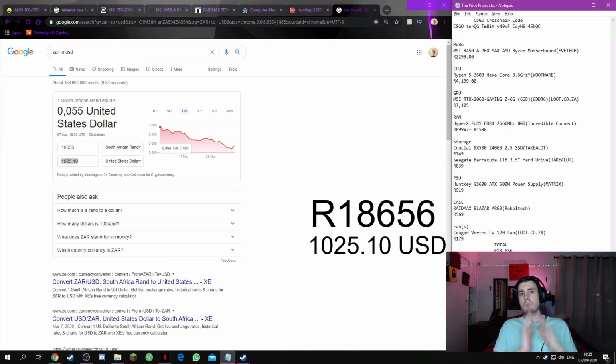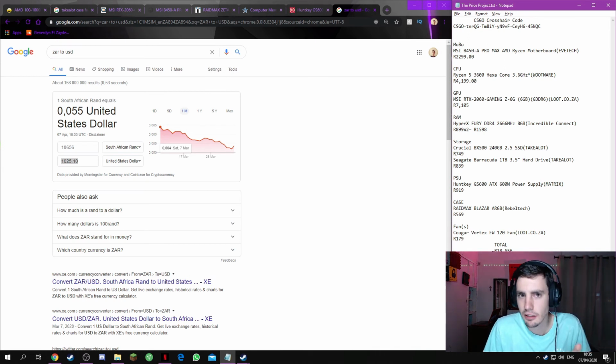Now, bear in mind that if you built this in the US, you would pay about 20% less for parts, and in South Africa, you could even take a lot of this price down. I would say you could build this PC for a little less than this. I'm not going to give an exact number. I'd imagine about 1,000, 2,000 Rand less, but I could be completely wrong. I might have just got lucky and picked the best price for each component first time.